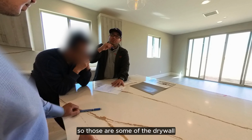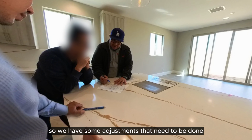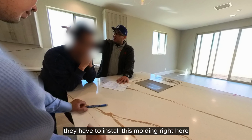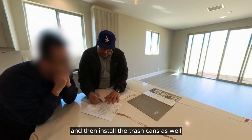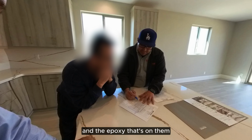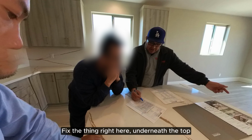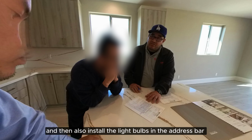So those are some of the drywall repairs that need to be done in the house. Cabinet touch-up, so we have some adjustments that need to be done. They have to install this molding right here on the side on the light rail, and then install the trash cans as well. And then clean the kitchen counters from the glue and the epoxy that's on them. Fix the, right here, underneath the rough top. And then also install the light bulbs in the address bar.